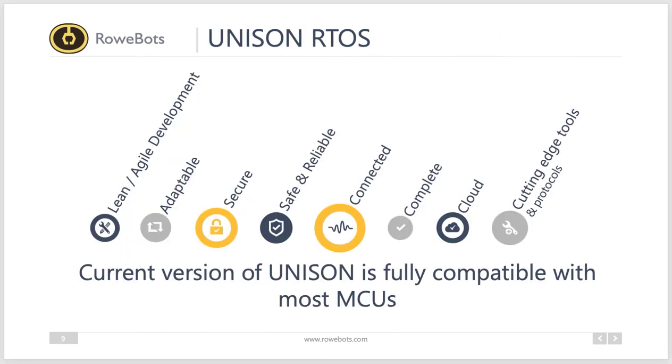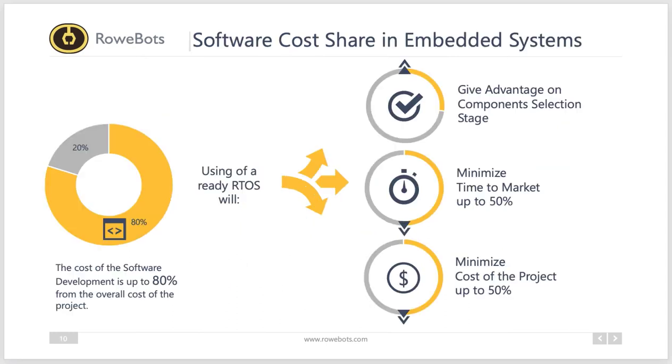So, UNISON RTOS is a time-proven solution. It has a modular structure and flexible licensing. It has security components and it is safe and reliable. It can work with different clouds such as Azure or Amazon and supports lots of data transfer protocols.